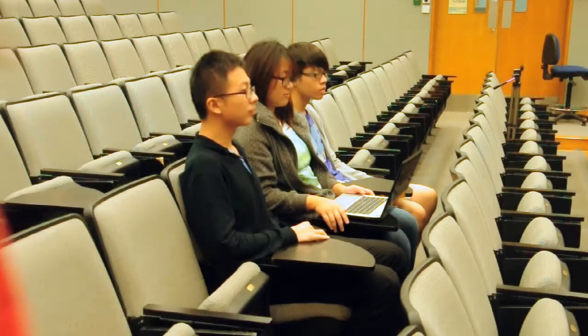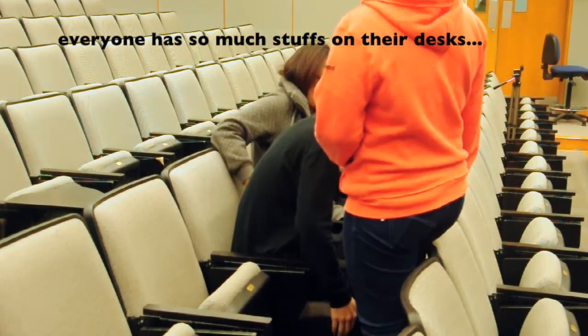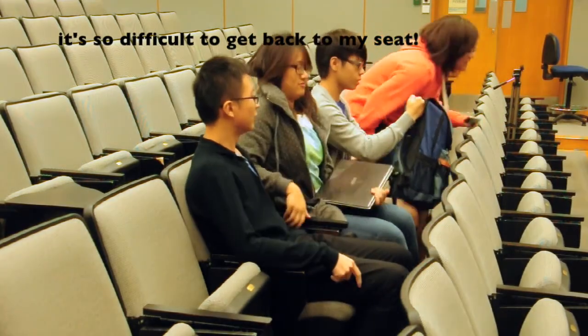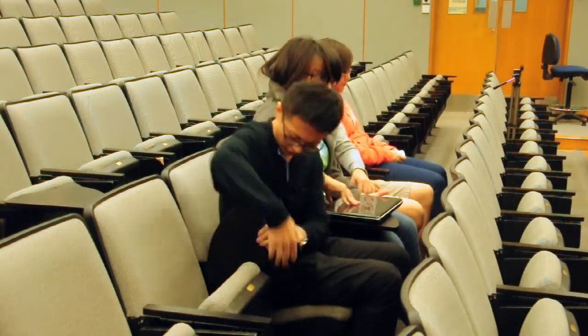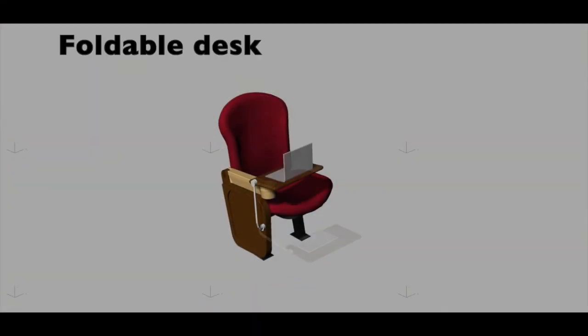air conditioning. There are times you want to enter the inner seat, but everyone has their laptops and notes all over the place. You might also want to leave for the washroom, but you have everything on your desk. It is so frustrating, so we introduce a foldable desk.